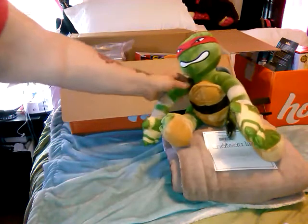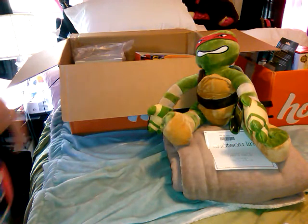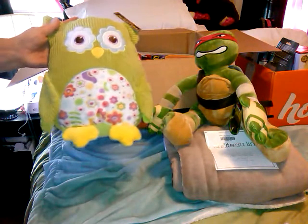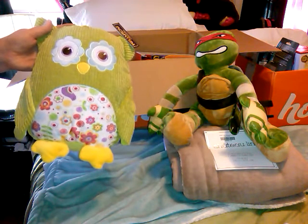Set him up there. And then I got the last one in stock that they had. They had one left. She's like, there's one left. And that was $4. It was the green or the olive plush owl.